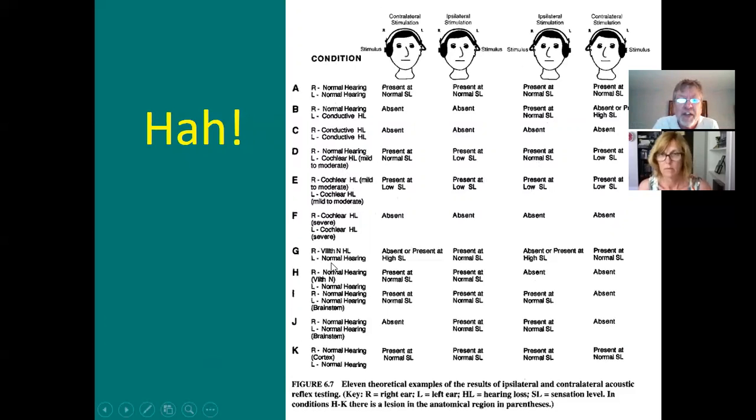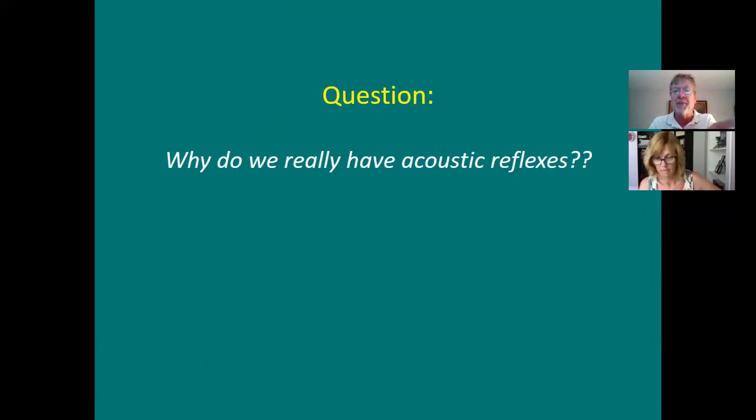But then you start getting into G and H, and all that. Now you're talking eighth nerve tumors. We don't use acoustic reflexes for this anymore. We now use CAT scans and MRIs. So that's why acoustic reflex testing has faded to some degree, because we no longer rely on them to assess retrocochlear pathology. But look at this.